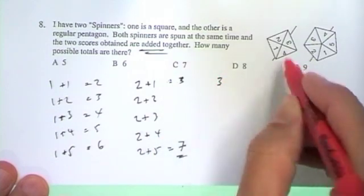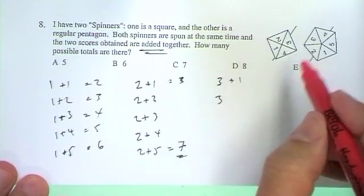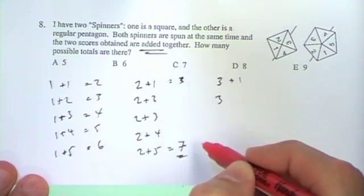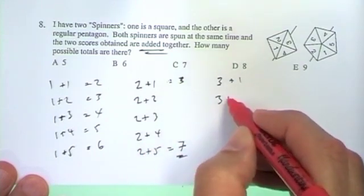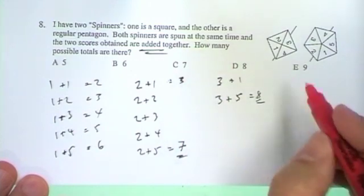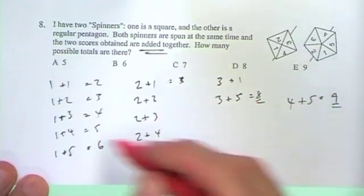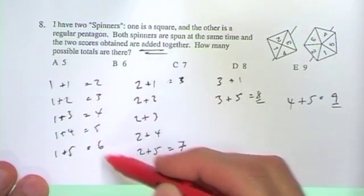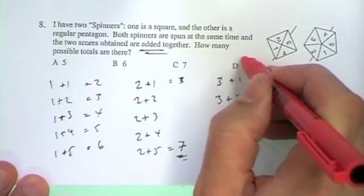Like if I do 3 for the first spinner and I do 1, that's going to be 4. I've already got 3 plus 2, which is going to be the 5, which I've already got. 3 plus 3 is 6. 3 plus 4 is 7, already got. So it's going to be 3 plus 5. It's going to give me 8, and likewise the only one when I have 4 to start with is going to be the 4 plus 5, which is going to be 9. I'm happy that I don't have to list out all the others. So the total number of different scores are 1, 2, 3, 4, 5, 6, 7 and 8 different scores. That's D.